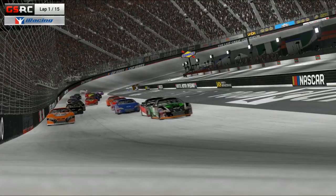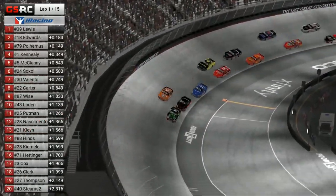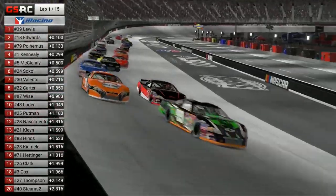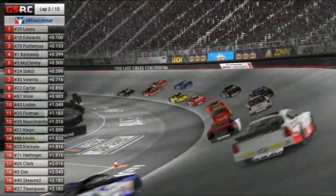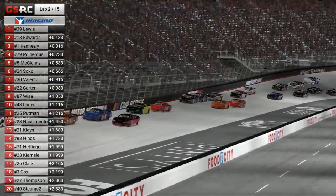I really thought the outside lane would have a bit more of an advantage on the initial start, but it looks like Landon Lewis had a really good run on the bottom. He's going to be able to clear Austin Edwards on the top side here. Edwards nearly got a piece of the wall. Barrett Polmis searching low, 4th in points, coming off a rough run at Irwindale where he plummeted.